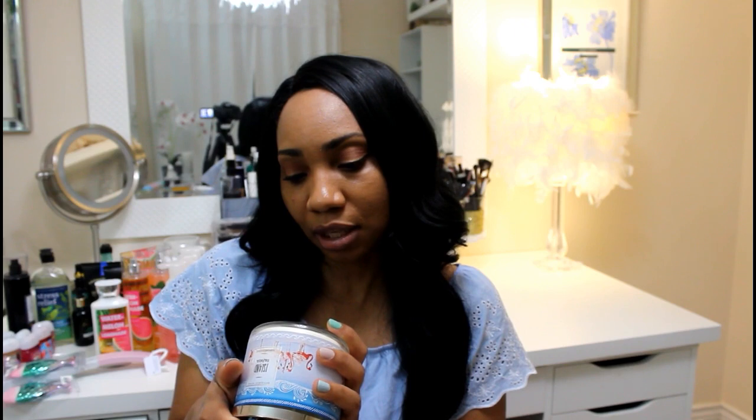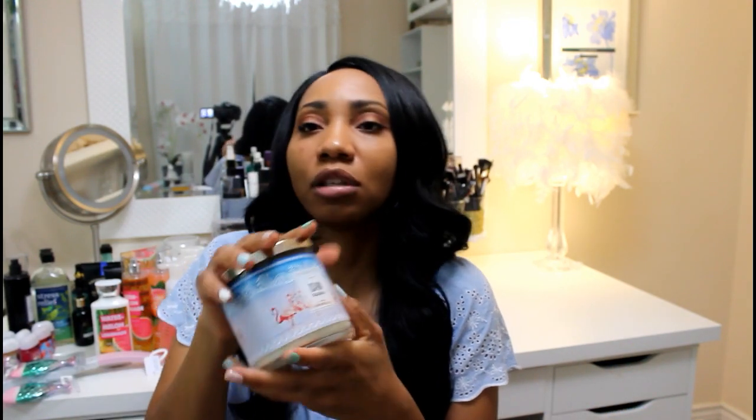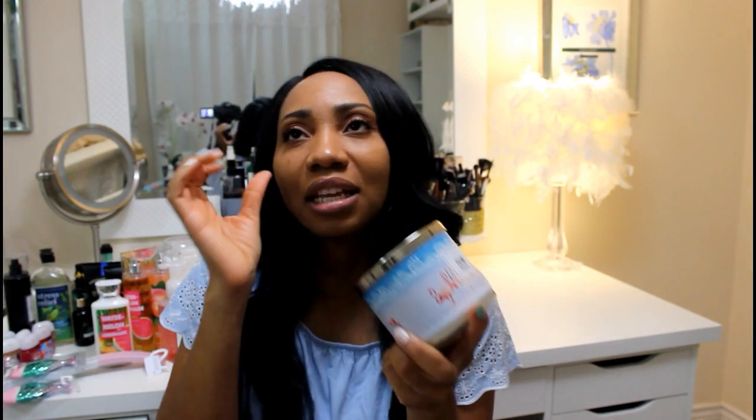This one says Tropical Coconut, Fresh Papaya, Sugar Cane, and Essential Oils, and I'm kind of just over that coconutty type scent. I have so many coconut candles to get through already, and even though this one is super cute and the scent is nice, I think I'm gonna go for something that I really do love. So this one is going back.